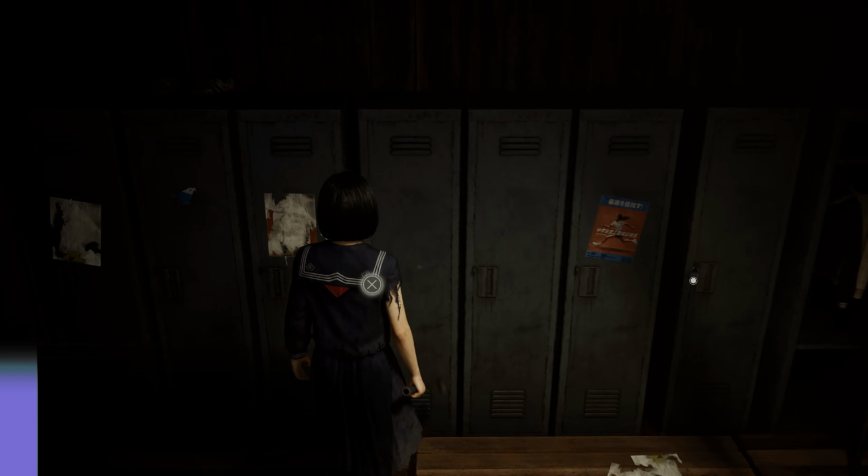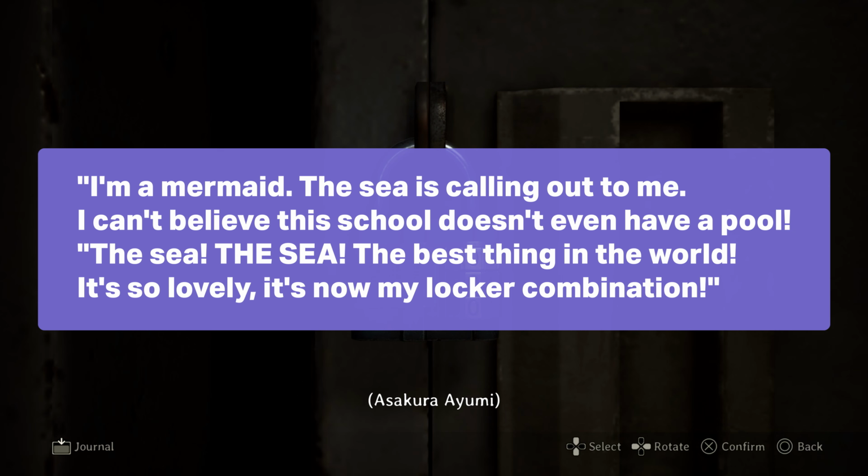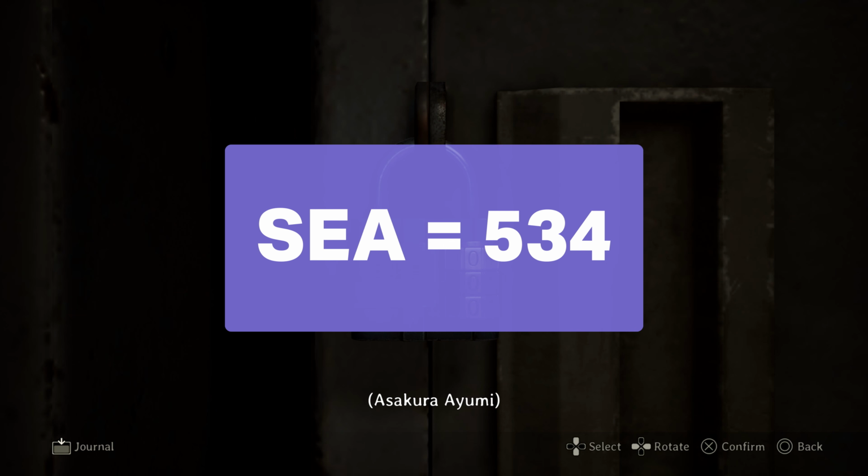If you're playing on story mode, the note will say the following: I'm a mermaid. The sea is calling out to me. I can't believe this school doesn't have a pool. The sea, the best thing in the world. It's so lovely. It's now my locker combination. We can deduce that the word in question is sea, and using girl code, we can work out the locker combination to be 534.